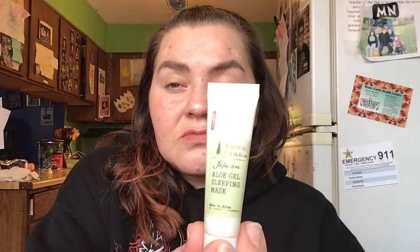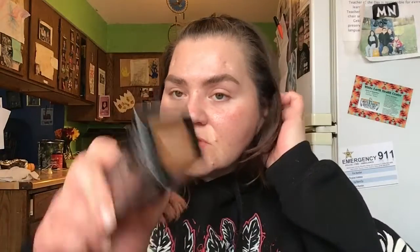Aloe Gel Sleeping Mask. Last but not least, I saved this for last because it is something that I actually really enjoy, stuff like this. It's a color contour cheek stick from Chastique Base, like Brazilian Bronze. It's a contour stick, and it has a brush on the other side, and an angled brush at that. I think that's pretty cool.